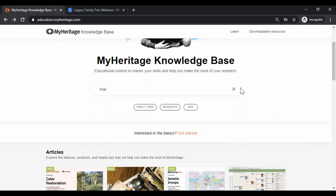But we're going to go there in a couple of minutes. First, now you see how the search works. The next thing you see is the internal division that we did in the knowledge base. So we are focusing on 3 areas of genealogy: the family tree, the research, which concerns more records and searching and all kinds of different historical records, and the DNA.